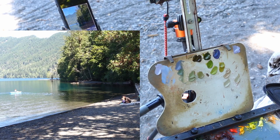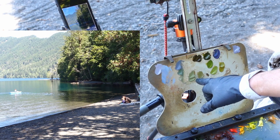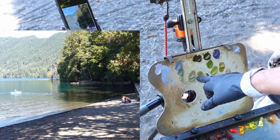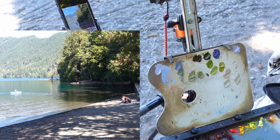And then I'll go with this background reflect color and add just a little bit of phthalo blue for right here to give that really rich, almost fluorescent glow of the deep water.